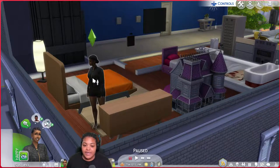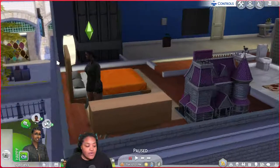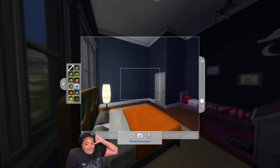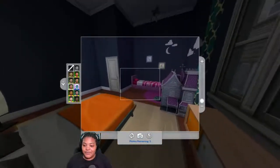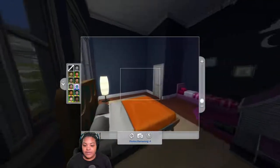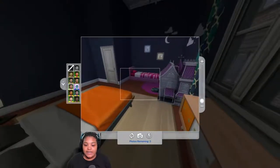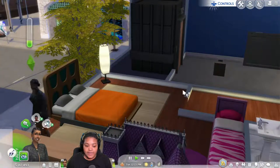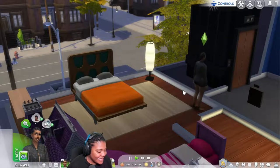Take after photos. Okay, let me take these people after photos. Call them to their house. If they don't like it, I don't know what to tell them because it's lit to me. Ooh, I could have changed their walls a different color. I could have done a little bit, but we was already crunched for time. Let's take one more. Okay.